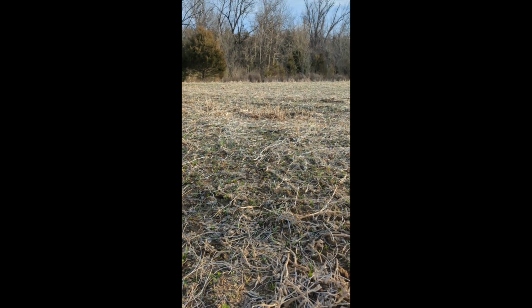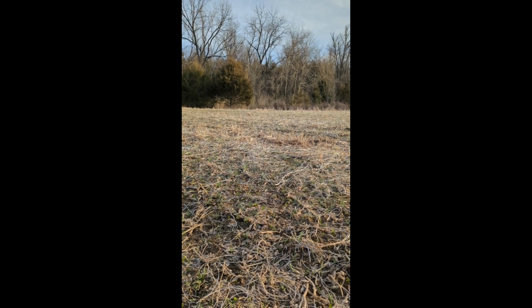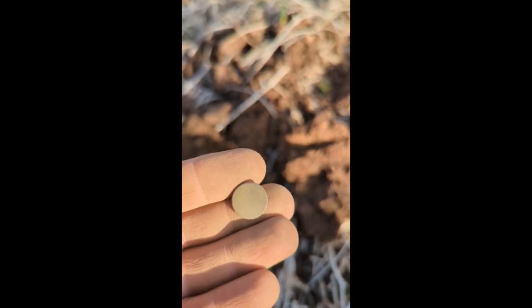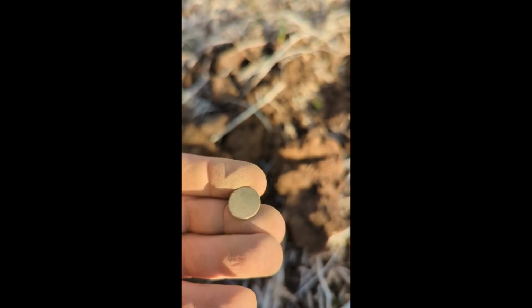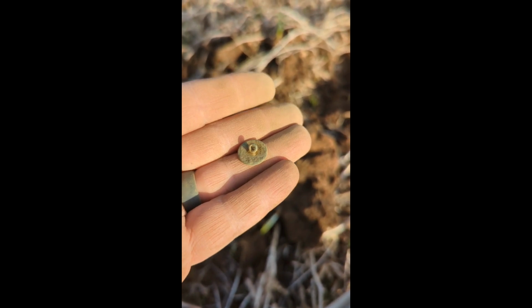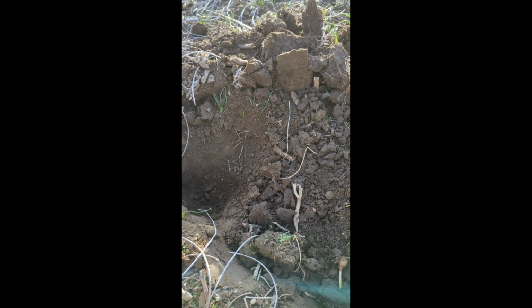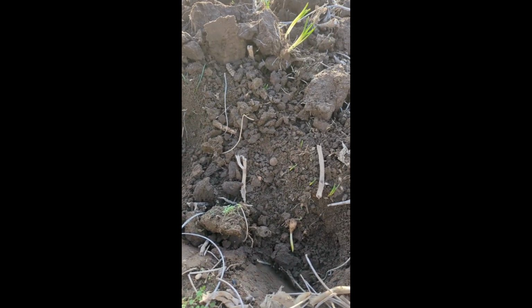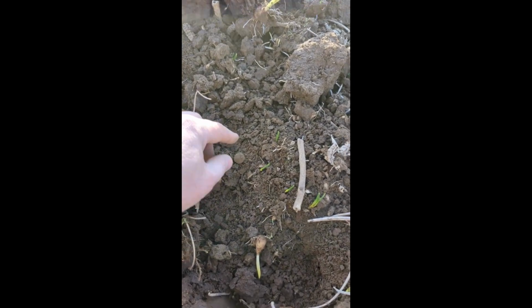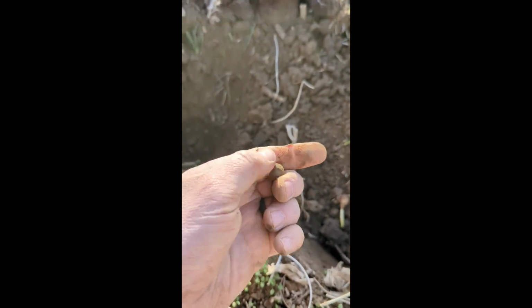I think you can see it on camera. There's that depression we've been talking about. I'm 10 feet from it. I found yet another button. So something happened here. Don't know what it was, but I'm happy for the history. Just about 7 or 8 feet away from that last button, about 10 or 15 minutes difference, I got a musket ball.